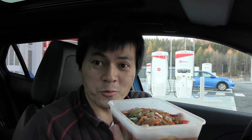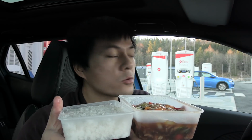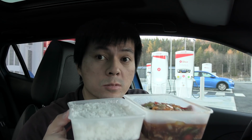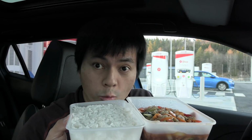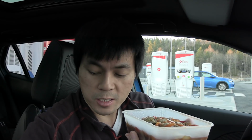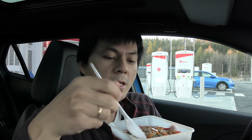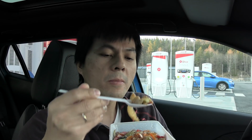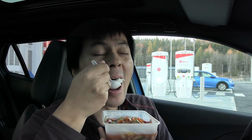Here is the Thai food, pad kapao, and this is a lot. I don't remember how much I paid for it. It was almost 200 NOK for this one and a soda, Coke. Wow, I can't finish this. I guess I will eat some of it now. Let's taste it. Let me see. Kapao. There is a little bit of kapao here somewhere, right? I think wife will like this.